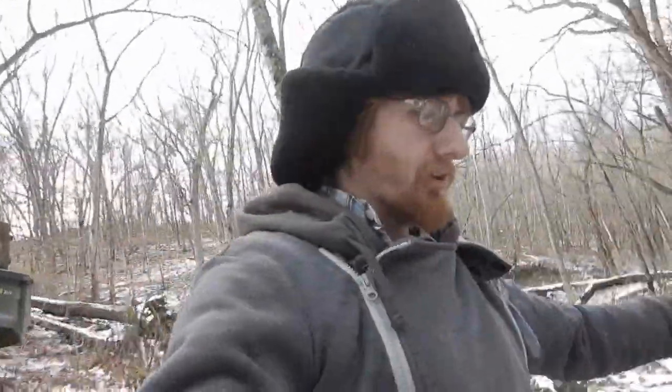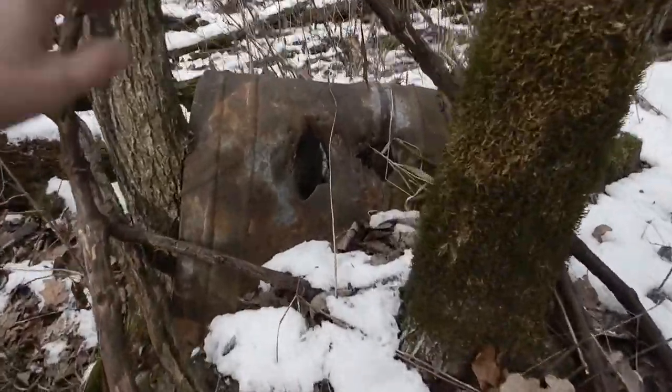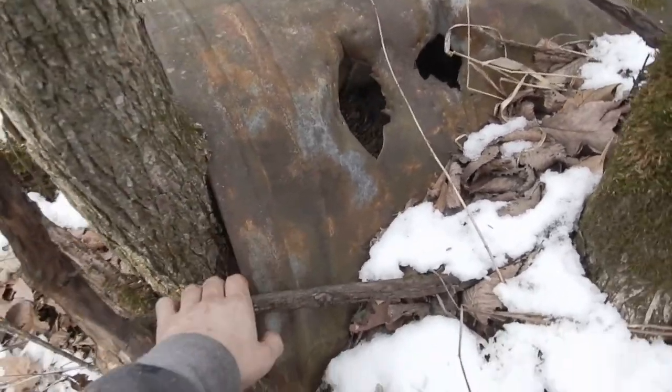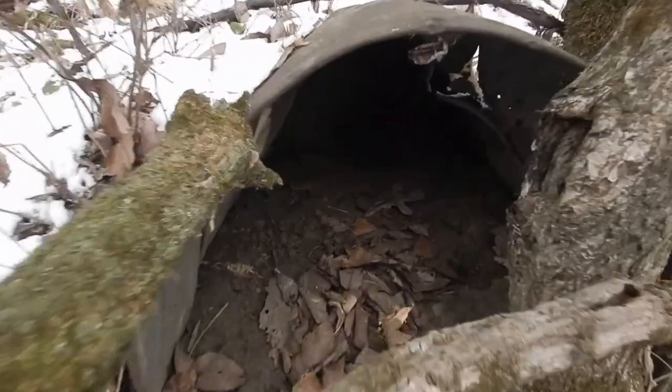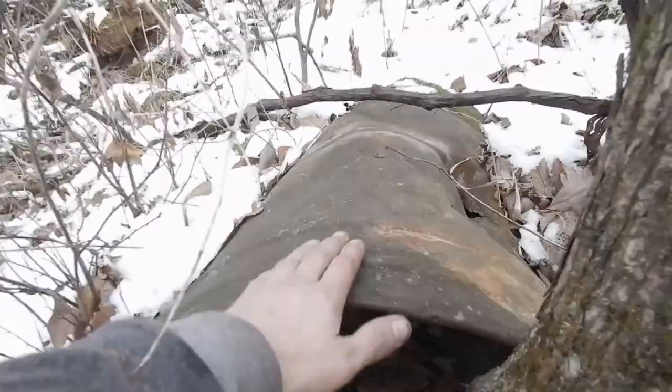And then for the longest time, up until I'm guessing regular sanitation services came around, people would, especially in farm country areas, dump their garbage just out in the fields and in the woods. So still, if you look around here, there are remnants. This is a giant steel bucket that's been in here for quite a while. All the trees have been thrown around it, and most of it is still pretty much there. It's intact.